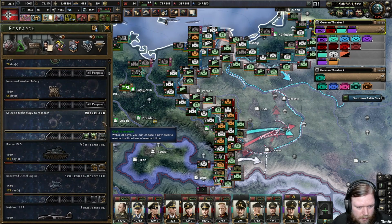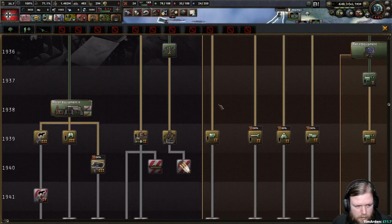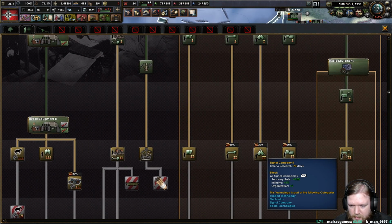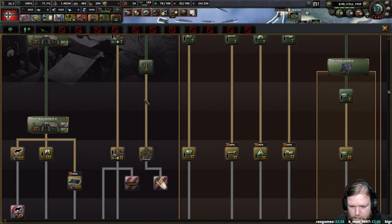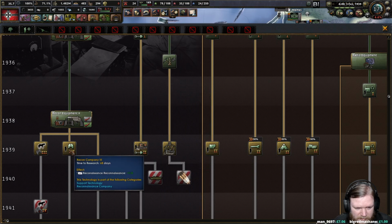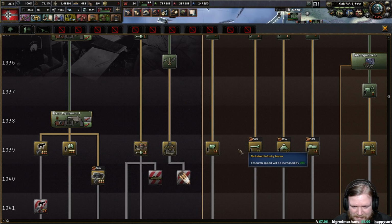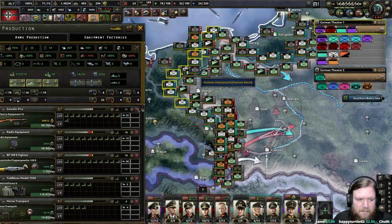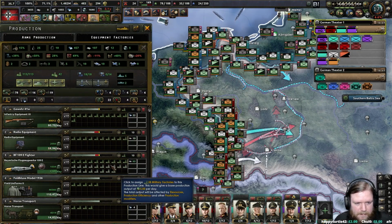Right, so next, Rhineland. This is infantry equipment. And I think I'd like to increase the field hospital. That's going to be my priority. Although increasing... in fact, all of these are really nice. Nope, field hospital first, definitely. Want to keep my troops combat ready, where possible.